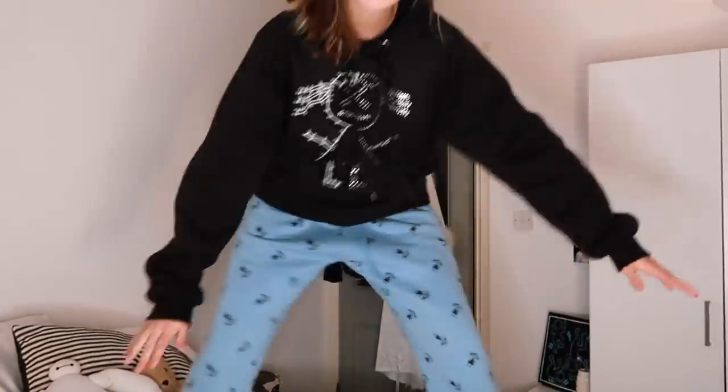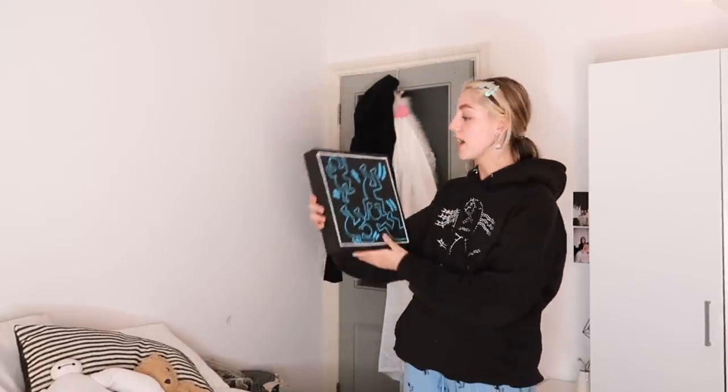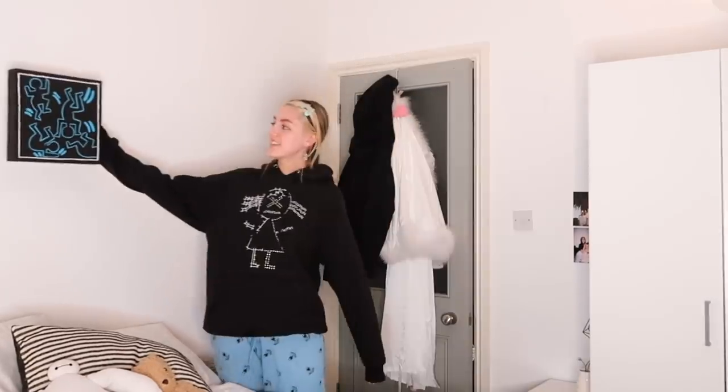Oh my god, this whole set is from Dolly Mix. How cute. Oh my god, shop the look. I painted this print yesterday. It's inspired by Keith Haring, who is an artist that I like. Currently by my photo wall, which I did yesterday, but I'm not really vibing with it there. This is gonna go there tomorrow.